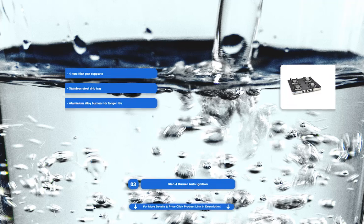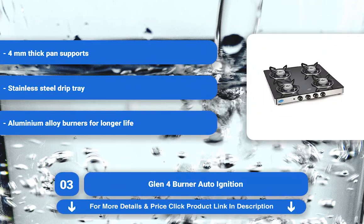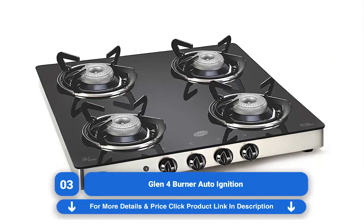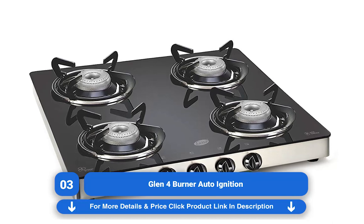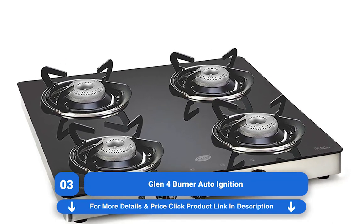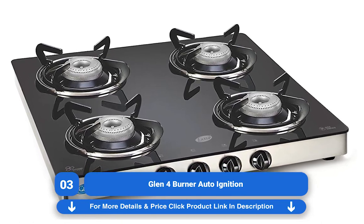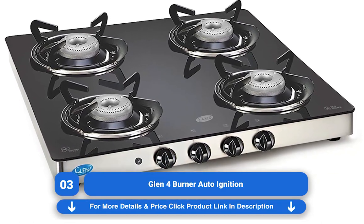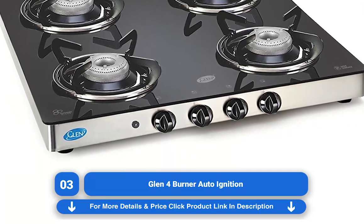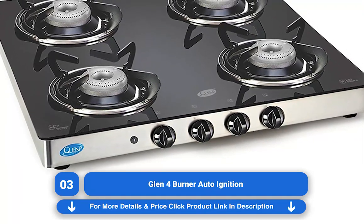Glen 4 Burner Auto Ignition. Glen is another popular brand of gas stove in India. You have some of the most aesthetic designs available in this 4 burner model. It has the performance to back its looks. Hence, you have a compact all-in-one package for you when you choose Glen. Here are some of the exciting features of this gas stove.